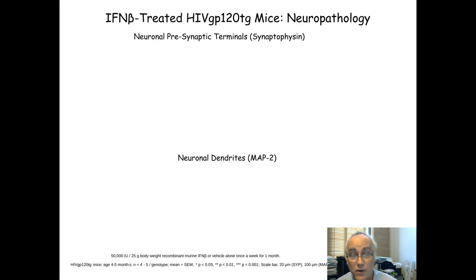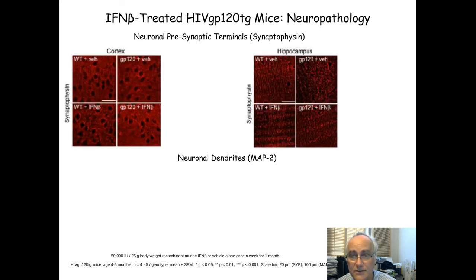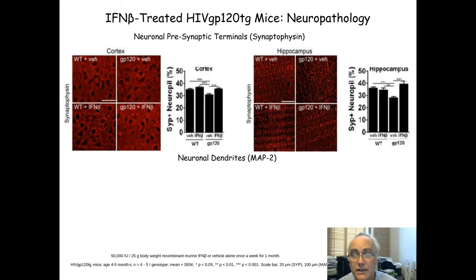Now, to look at what happened with interferon beta treatment, let's again look at presynaptic terminals and some neuronal dendrites. Here are again some of the images, and again you will say, oh, I can't really see a difference. So you really need to quantify these data. If you quantify, you can see in the cortex on the left and the hippocampus on the right that only the vehicle-treated GP120 mice show a loss of presynaptic terminals, whereas the interferon beta-treated have a slightly higher level or no loss of these presynaptic terminals. So at least the synaptic terminals are protected.